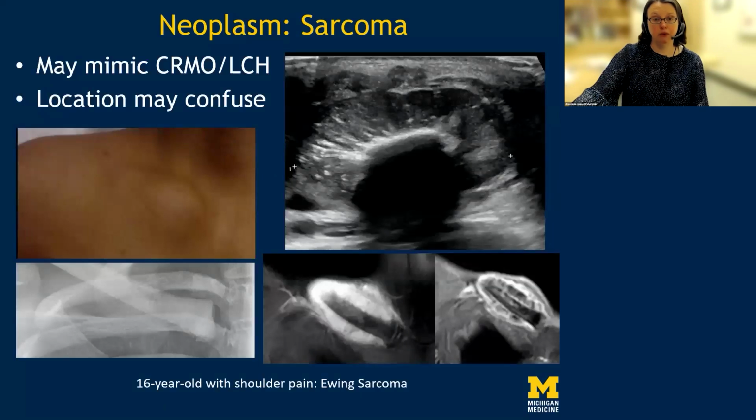Several neoplastic disorders may mimic these conditions. One that we're very concerned about always is sarcoma. And things like Ewing sarcoma can certainly mimic these lesions, and the location can be very confusing for these patients. This was a 16-year-old who presented with shoulder pain and a specific palpable mass in the region of the clavicle.